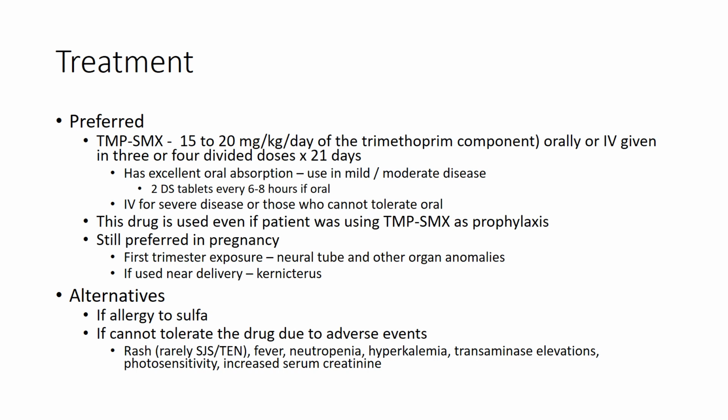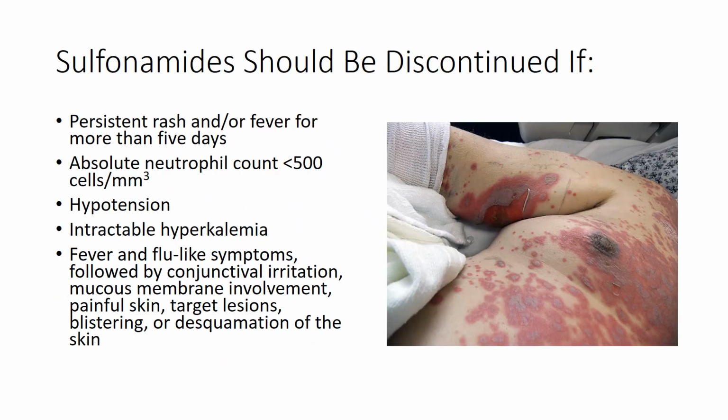Some alternatives are used if there is an allergy to sulfa or if the patient can't tolerate the adverse events due to the Bactrim, and those adverse events include rash, very rarely Stevens-Johnson or toxic epidermal necrolysis, fever, neutropenia, hyperkalemia, elevations in liver function, and increased serum creatinine. Sulfonamide drugs should be discontinued if any of these are seen. Usually if there's a persistent rash or fever for more than 5 days after you've started the drug, their ANC goes down to less than 500, they're dealing with hypotension and intractable hyperkalemia, or if fever and flu-like symptoms are followed by mucous membrane involvement, painful skin, target lesions, blistering, and desquamation.